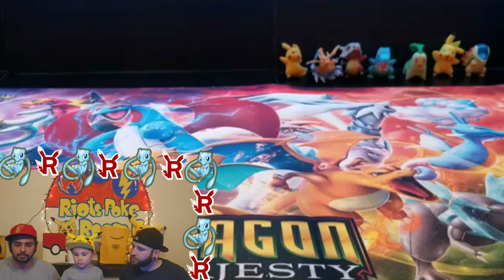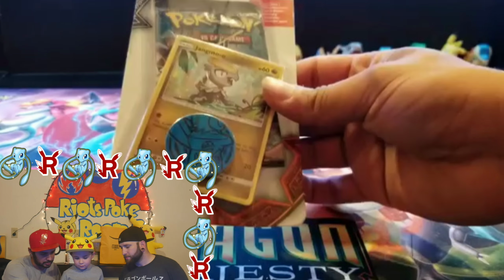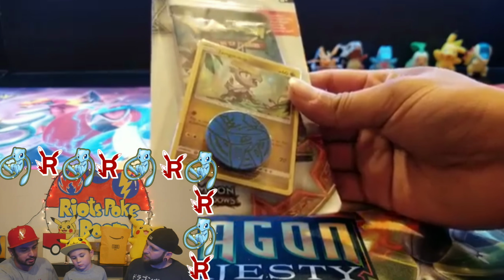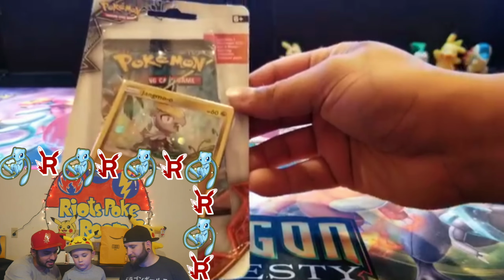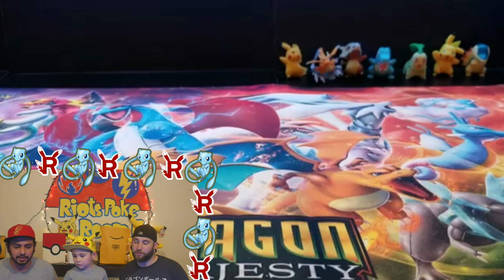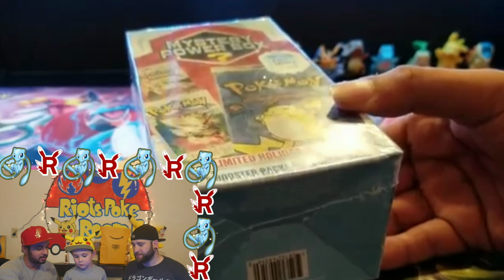I think Ember got some stuff over there actually. Ember? You want to show? Well, I just picked up a Burning Shadow. No, we haven't opened any Burning Shadow. Have we? Nope. I guess we could be looking for that. This one right here, that's the lucky one. That's going to have the Hyper Rare Charizard. We're hoping. Oh, so you did manage to find one. It was the last one. Yeah.